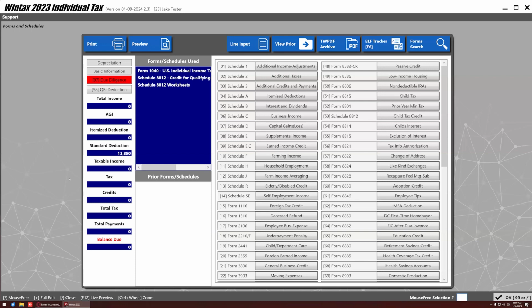So that's the difference between line input and forms and schedules. Line input is a visual representation of the 1040 itself on your screen, which you work from up to down. Forms and schedules is a list of all the forms available within the program for you to go into the tax return. So everything that's covered in the tax return will be in forms and schedules.